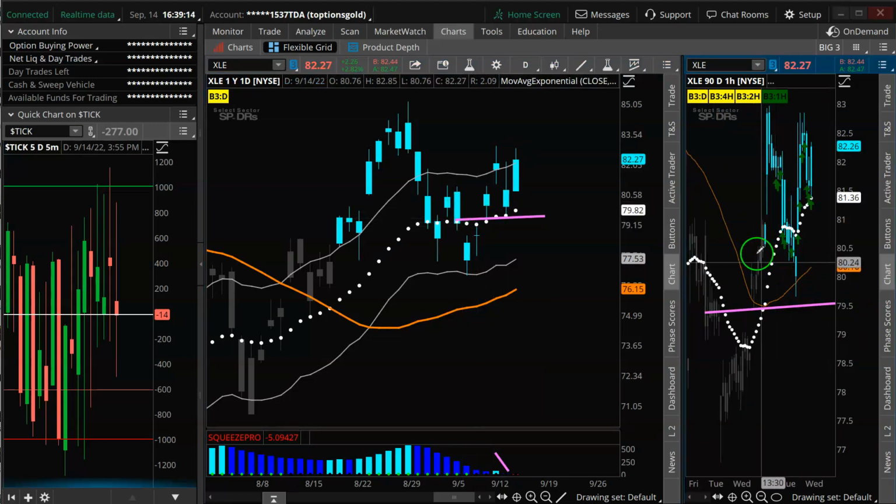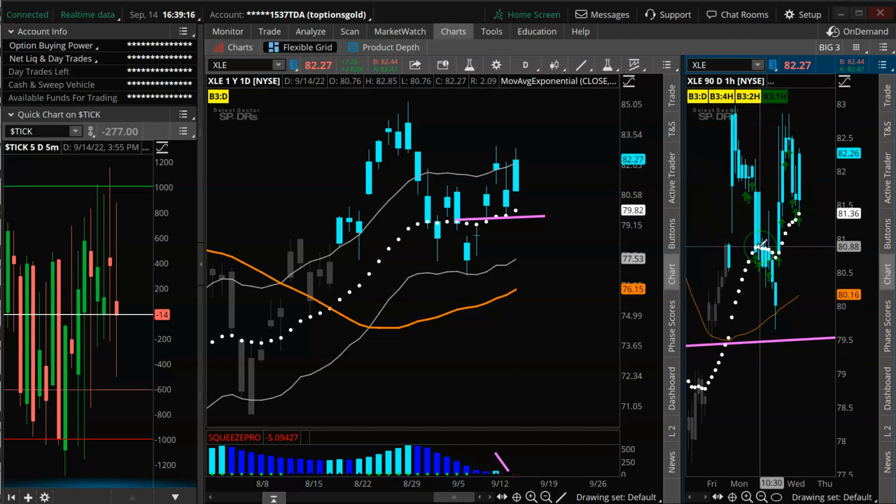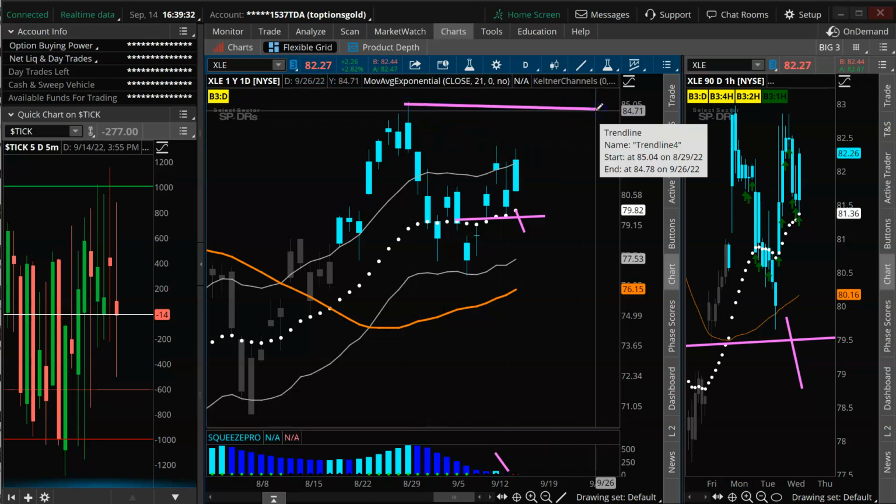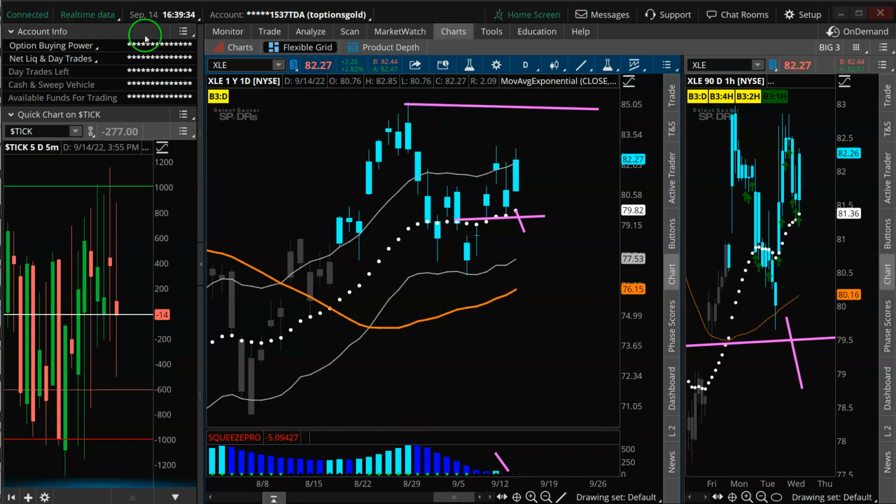And you've got that positive cross here on the hourly chart, plus some Big 3 buy signals. So for XLE, we got some October expiration 79 strike calls. The exit on this trade will be a close under the 21 EMA. And we're looking for a pushback towards the resistance around $85. So pretty good risk-reward on that bad boy.